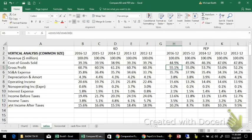So there's a material difference there, and it's kind of surprising on the one hand because Pepsi has a higher proportion of its product mix in snack foods. Pepsi owns the Frito-Lay company, and the gross margins in snack foods are actually higher than the gross margins in beverages. So there's other things that are at work here. But one thing that we do know is that the gross profit for Coca-Cola is higher.